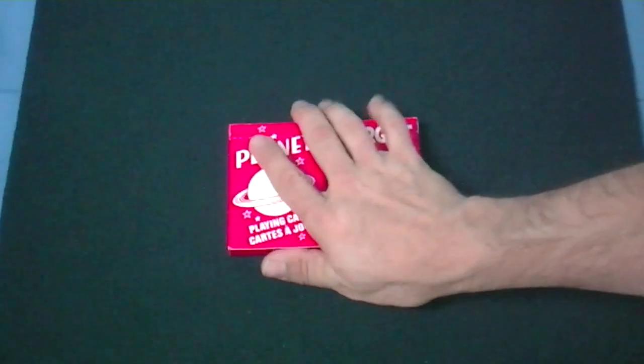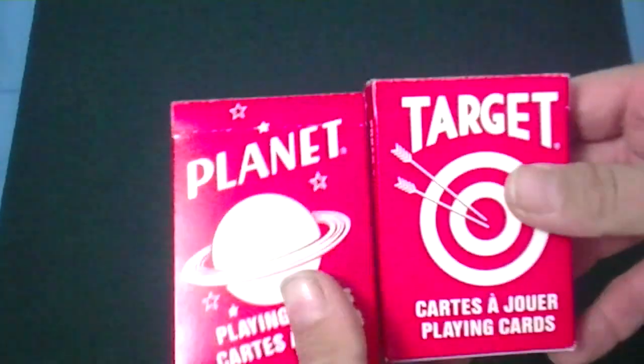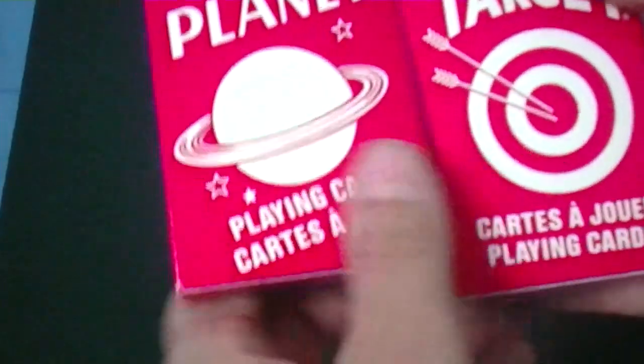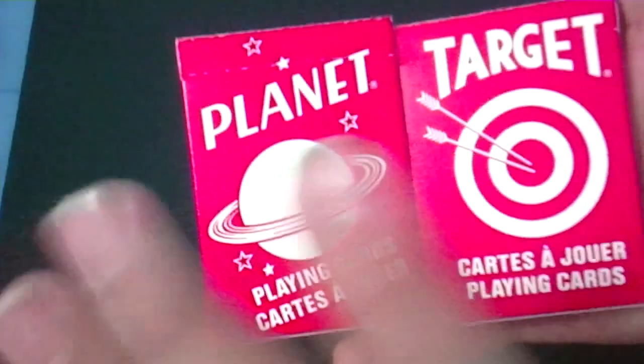Today you get two deck reviews. They're very similar: the Planet deck and the Target deck. Like I said, they're very similar. This one is a darker red color, I guess, or maybe it's just not as worn out as the other one. This one could be a little bit faded, but anyways.